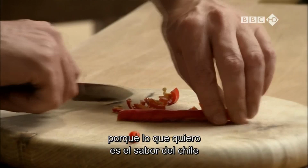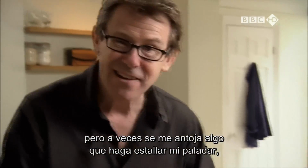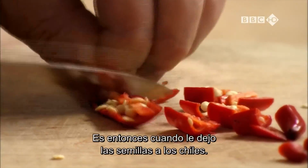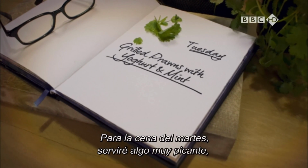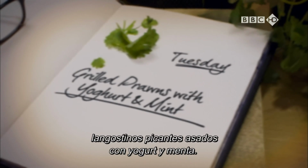Because what I want is the flavour of the chilli without the real scorching heat. But just now and again, I want something that is literally mouth-popping, something that will almost make my eyes water. And that is when I don't see the chilli. For my Tuesday night supper, I'm going to serve something very hot with the coolest of dressings. Fiery grilled chili prawns with yoghurt and mint.